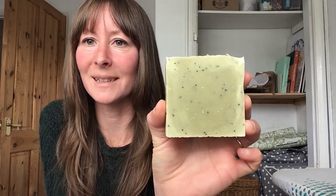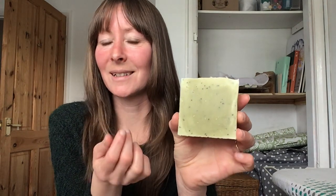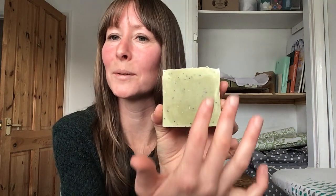I incorporated poppy seeds into my soap because I love poppy seeds in soap, and I didn't do anything fancy on the top. I've been watching loads of videos of soap makers doing all kinds of fancy swirls and textures on the top, and you get some really experienced, skilled soap makers who can incorporate all kinds of beautiful pictures and patterns in their soap. But at the moment I'm happy if I can create a solid bar of soap that is safe to use and has some nice qualities. So I'm happy to say that the peppermint is coming through.